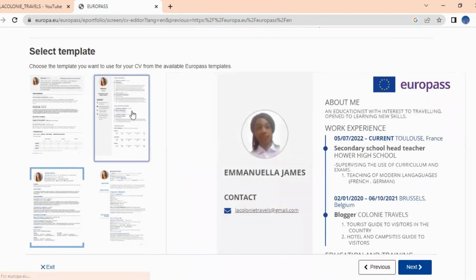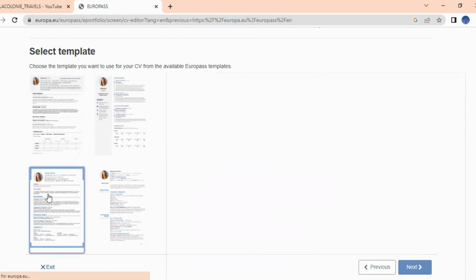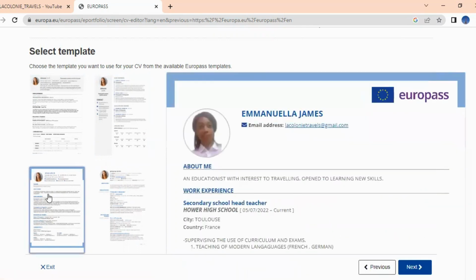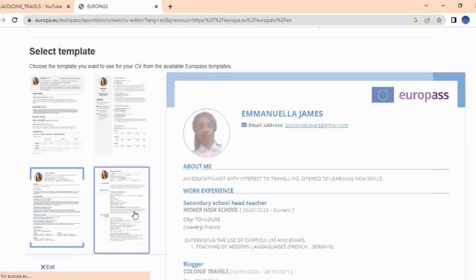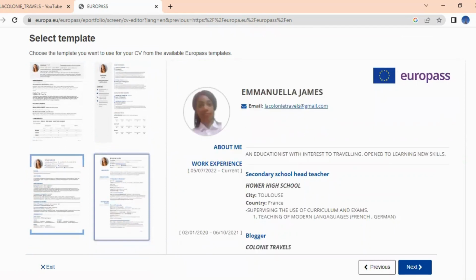Let's click on this and let's see what we have. So your CV can also be this way. You have the option of using this as well. Let's click on this and see what we have here. Yes, your CV can also be this way. So you have the option of this as well. Let's click on it and see what we have. Yes, your CV can be in this way.